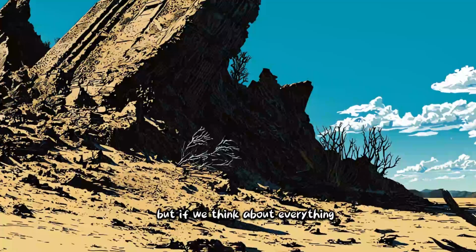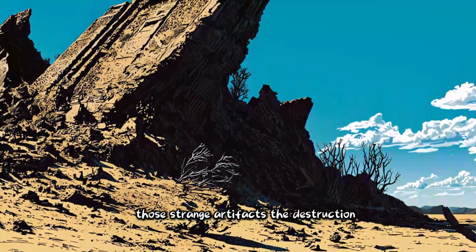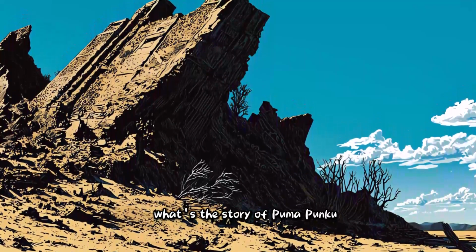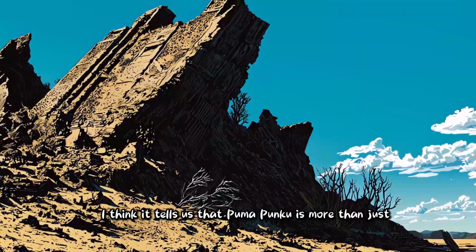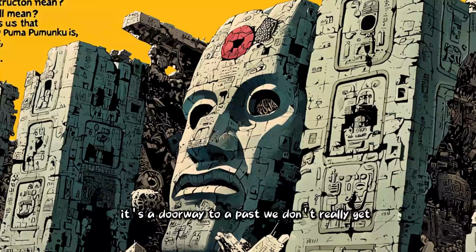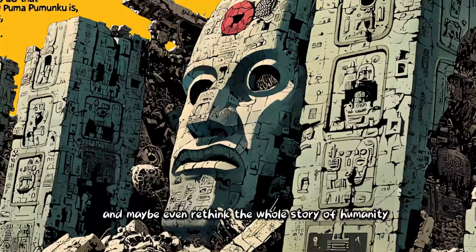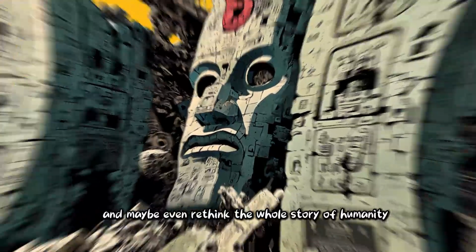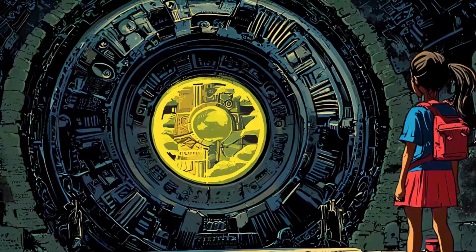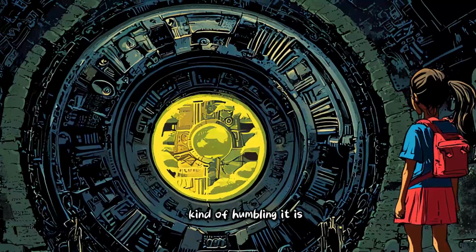But if we think about everything, the construction, the timelines, those strange artifacts, the destruction, what does it all mean? What's the story of Pumapunku? I think it tells us that Pumapunku is more than just some old stones. It's a doorway to a past we don't really get, a past that makes us rethink what ancient civilizations could do, and maybe even rethink the whole story of humanity. Like it's whispering secrets, you know, across thousands of years. But the more we learn, the more we realize how little we actually know. It's kind of humbling. It is.